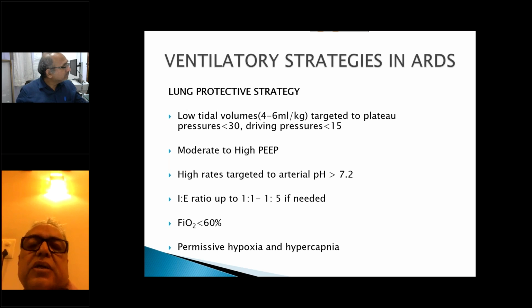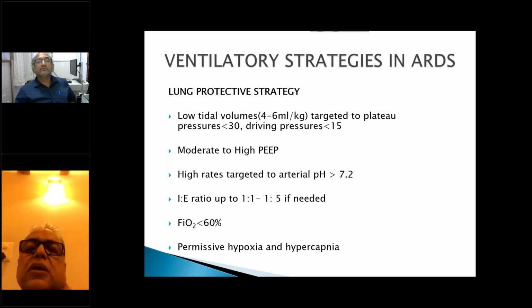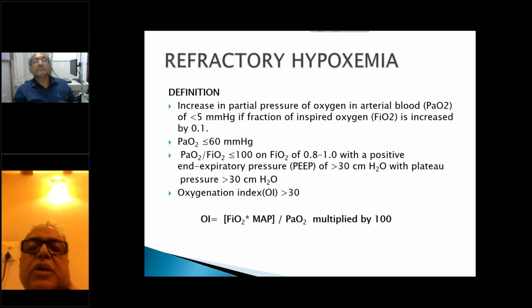Our targets are different. We should always provide low tidal volume ventilation to these patients and try to maintain plateau pressure below 30 and the driving pressure, which is the difference between the plateau pressure and the PEEP, less than 15. These are the new parameters that we need to monitor for. Refractory hypoxemia, we don't need to know the definition, but the oxygenation index is an important parameter that we should keep monitoring in these patients.